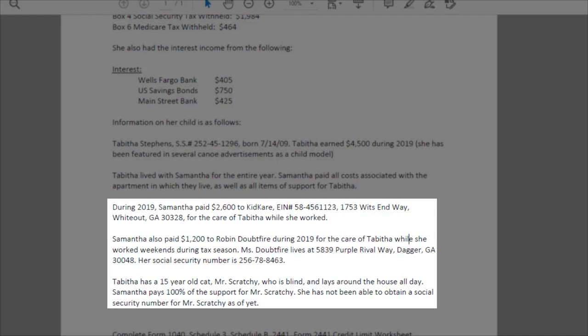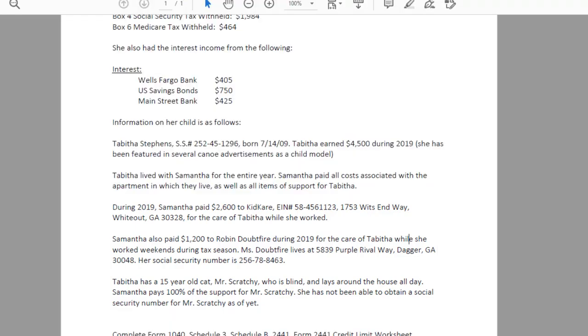Tabitha has a 15-year-old cat, Mr. Scratchy, who is blind, blah, blah, blah. She supports 100% for the cat. That's bogus information, so ignore it. At this point, we know that there is child independent care expenses and information of the child care provider, all that is known in order to file for the credit.